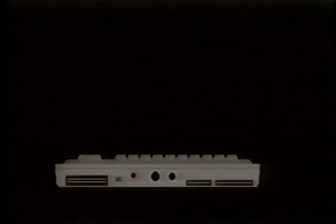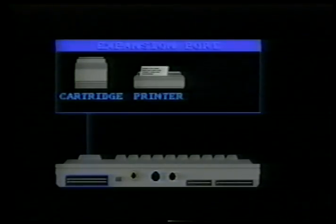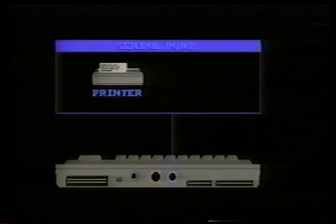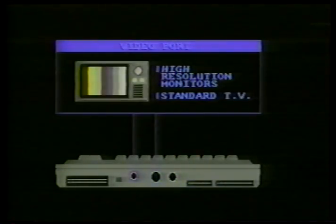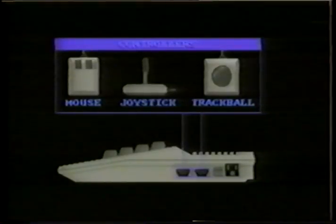A fully featured system, the 64C supports a complete range of peripherals. The expansion port supports Commodore software cartridges, printer, and other interfaces such as MIDI, or musical instrument digital interface. The serial port supports printers and disk drives. The cassette port allows the use of existing cassette programs and loading systems. And the 64C provides output to both high-resolution monitors or a standard TV. The 64C can utilize a variety of controllers, such as a mouse, joystick, or trackball through its two control ports.